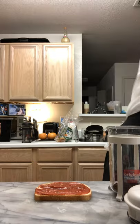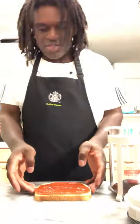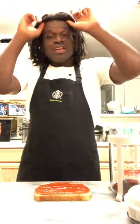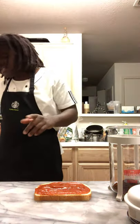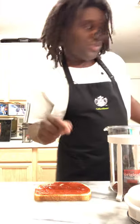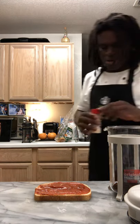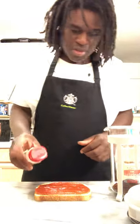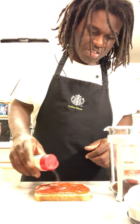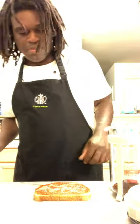All right, so I'm gonna turn that off. I'm gonna let that sit on the side for a minute as we're still finishing this. So again, I have some sourdough bread. I've got some tomato sauce here. And the next thing I'm gonna do is put a little bit of garlic on here. So garlic powder, just a little bit. These are very simple ingredients that you can do at home.